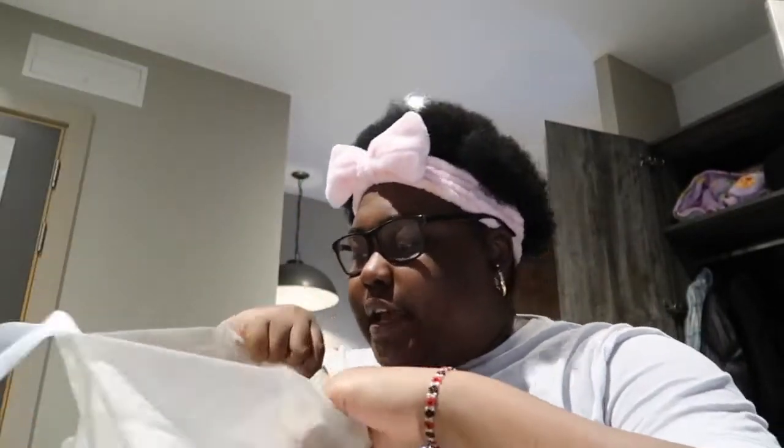Yeah, so now I'm gonna start by packing up a lot of things. I picked up a lot of toiletries. So I got this Dove body scrub. I've been using body scrub lately, but I use Soap and Glory, but I decided to try Dove because one, it's cheaper, and two, it has a really nice scent.